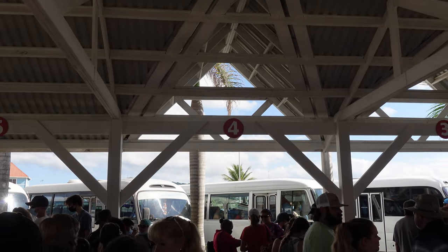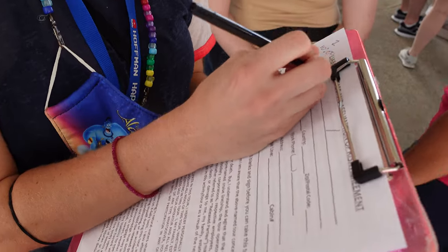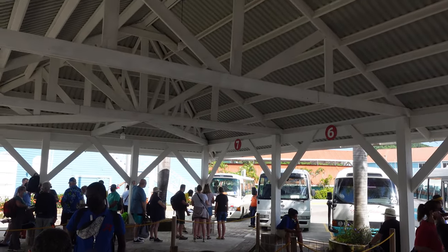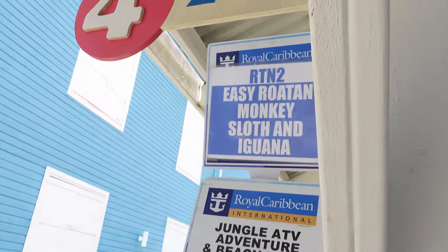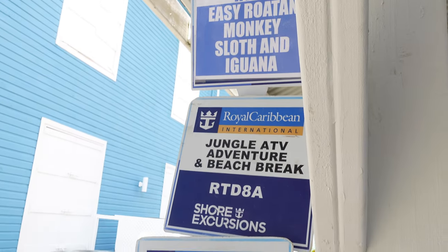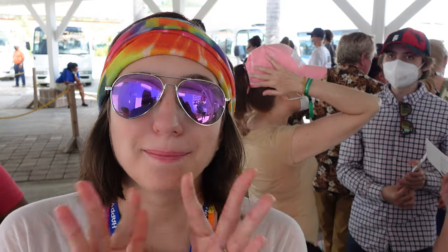Here we are, zone 4. Not dangerous at all, but we still have to sign a waiver. It's like a covered building here with all the different zones, and they have signs up too, like you can see here, all the different excursions for this zone. Well, since we're standing here waiting, do you want to go ahead and give the big reveal of what we're doing?